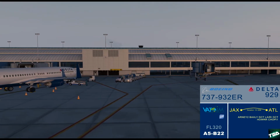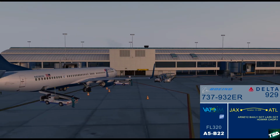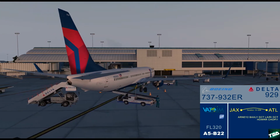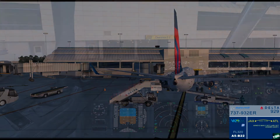This evening we find ourselves in beautiful Jacksonville, Florida. We're getting ready to head on over to Atlanta as Delta Airlines Flight 929. We're at Gate Alpha 5 in Jacksonville. Jacksonville approach is on, so we'll have someone to talk to while we're on the ground here in Jacksonville. So let's hop in the flight deck and get it going.